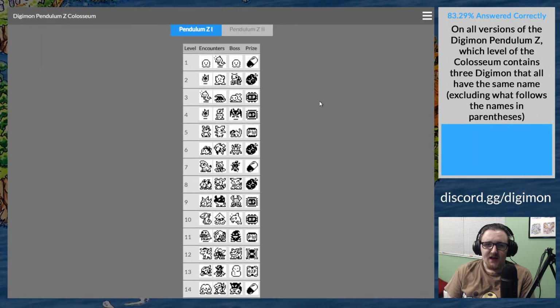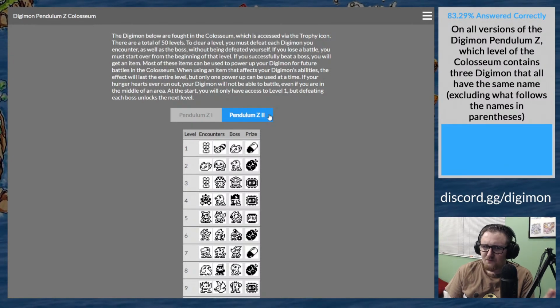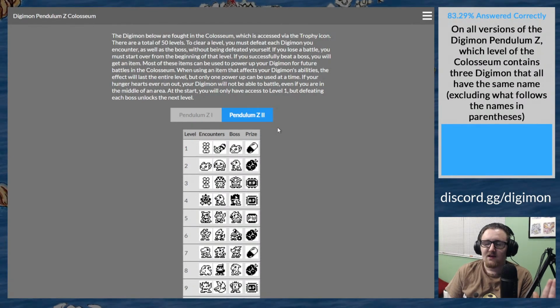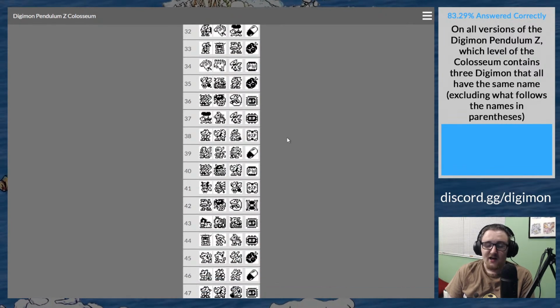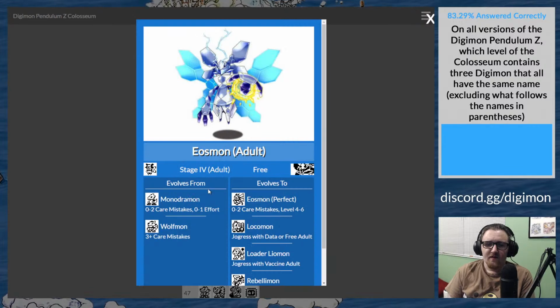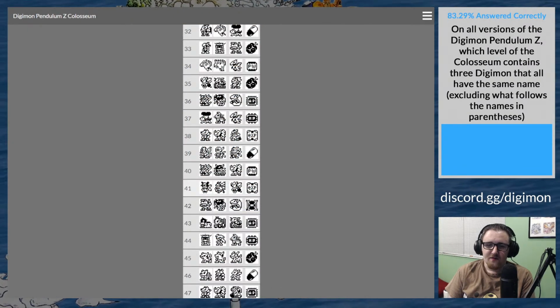Now that's not the case on the Pen Z2, which is why I thought this was okay, but again, I didn't say Pen Z2, and I get it. I'm not going to dock points for that one, because I didn't specifically say that. I should have, but I didn't. But in this case, 41 is the only one between 40 and 42 that has Algomon for all the names.